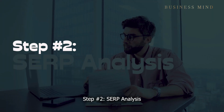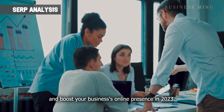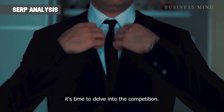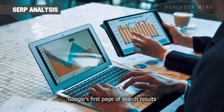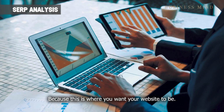Step number 2, SERP analysis. On to the second crucial step in our quest to optimize your website and boost your business's online presence in 2023. Now that you've got your list of keywords, it's time to delve into the competition. Our focus here is to analyze Google's first page of search results for the keywords you have identified. Why? Because this is where you want your website to be.